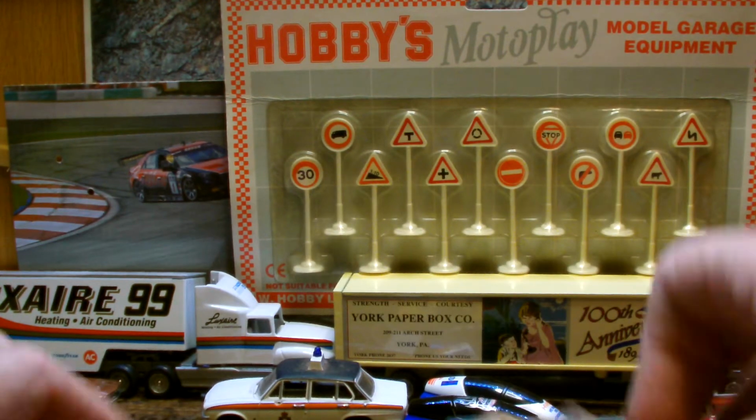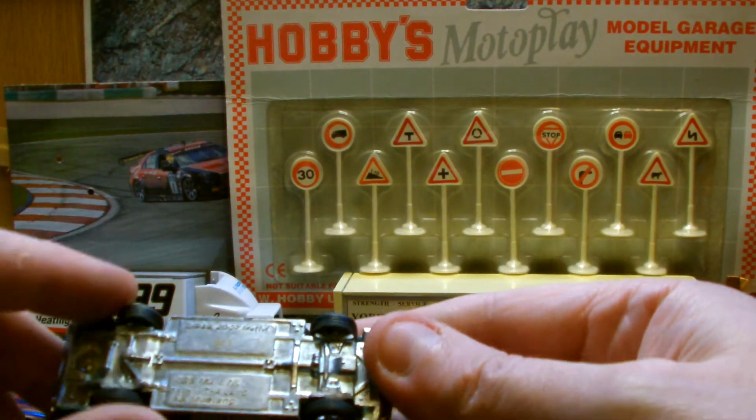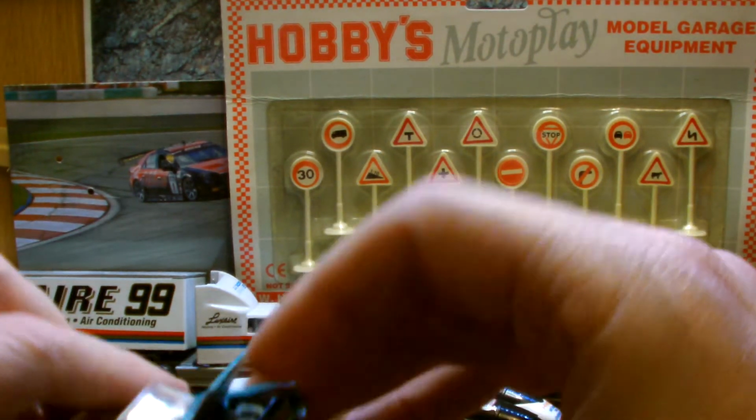Another Mustang that I've done a wheel change on. They're Greenlight wheels. All metal. Now it has real riders. Opening hood.